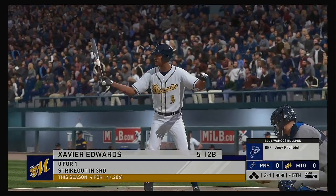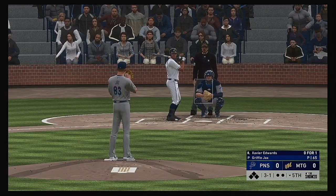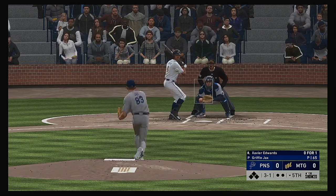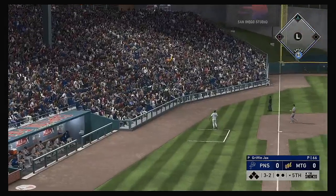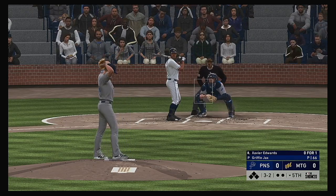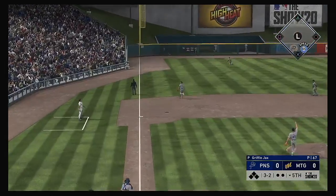So coming to the plate, Xavier Edwards looking to put the ball in play here. He went down on strikes in his first at-bat. Yeah, but it was a good changeup, Matty. Good arm action on that pitch. Look for him to try and stay back a little bit more. Let the ball get a little deeper. Don't be shocked if this pitcher tries to rush a heater right here. Ani pops it up.